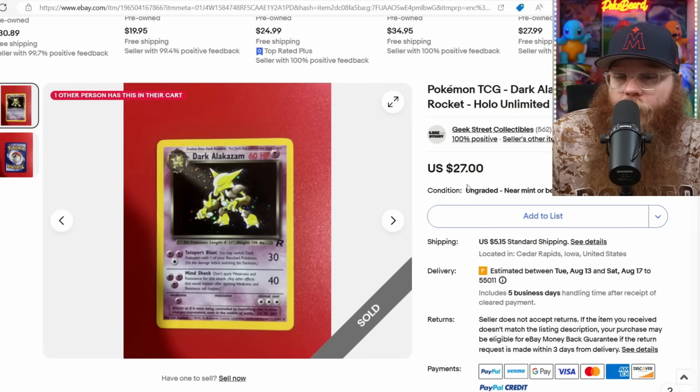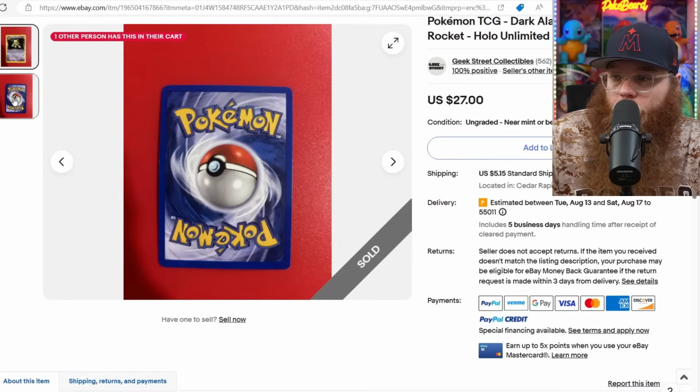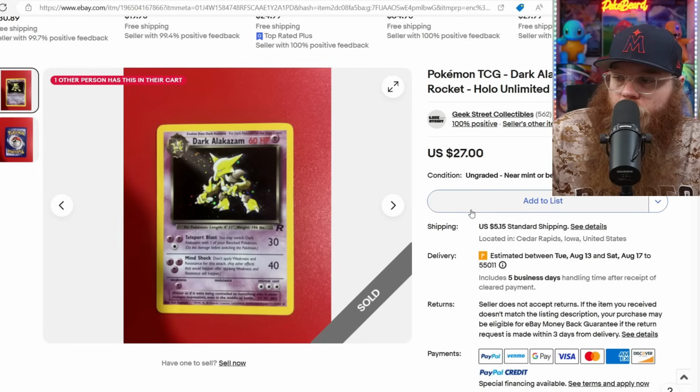Next, we got another Alakazam. This is the Dark Alakazam Holo from Team Rocket. Beautiful card. Pretty good condition here. Sold for $27 and $5 in shipping, so right around 32 bucks.